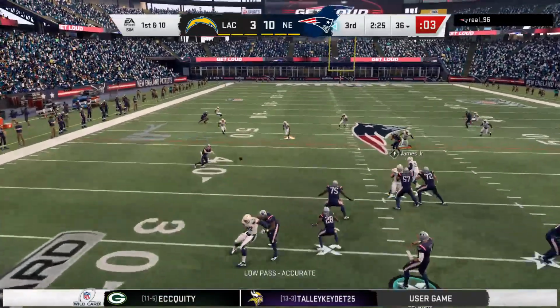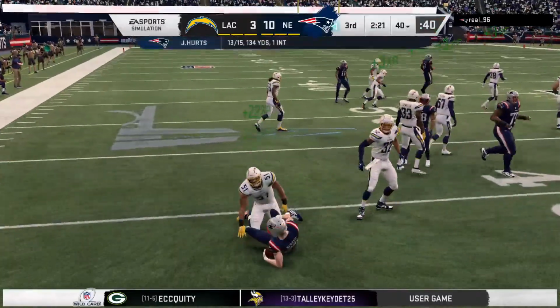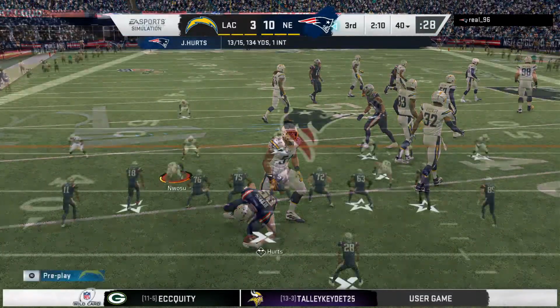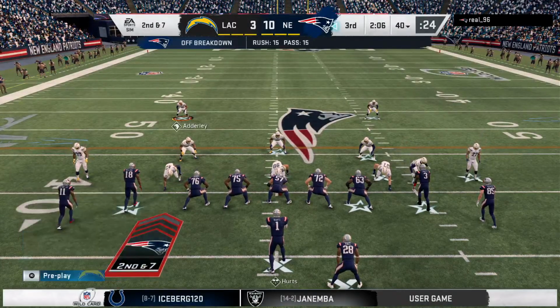They'll try and start this drive in the air. Got a man. It's Barrios, complete. And he's dropped right at the 40. Gain of 3. The completion good for 3, and it's 2nd down.